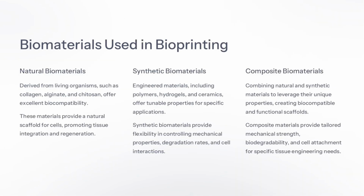Biomaterials are a crucial component in bioprinting, as they provide the scaffolding and support for cells to grow and form functional tissues. Natural biomaterials like collagen, alginate, and chitosan are derived from living organisms and offer excellent biocompatibility, providing a natural scaffold for cells to thrive and promote tissue integration and regeneration. Synthetic biomaterials, such as polymers, hydrogels, and ceramics, are engineered to have tunable properties that can be tailored for specific applications. They offer flexibility in controlling mechanical properties, degradation rates, and cell interactions.